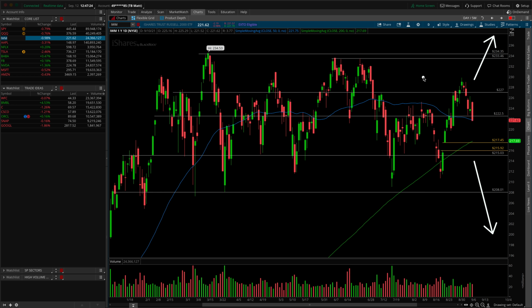We need that risk-friendly pullback. We need the S&Ps a little bit lower to take that stab long because we're neutral risk. It's not aggressive risk where we're trying to buy breakouts here. We're trying to buy the pullback, tight risk, tight stop, and the IWM essentially and all the small caps, they're just confirming that, right? Neutral risk here. It's not aggressive on and it's not aggressive off.